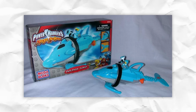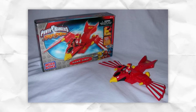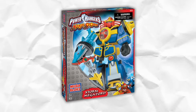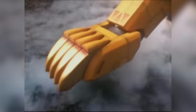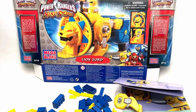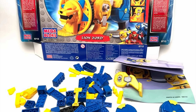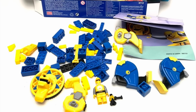Additionally, each main Ranger got their own Zord set, though sadly, they couldn't combine to form the Megazord. For that, you needed to buy the additional Megazord set. And personally, this is where I think Mega Bloks fumbled, because what makes construction sets so appealing compared to traditional action figures is the scale and building aspects. This idea that you could take each individual Zord and rebuild it into a Megazord sounds brilliant, though considering that each Zord relied heavily on specialized molds to form the shapes, it would have been too expensive at the time, and so Mega played it safe.